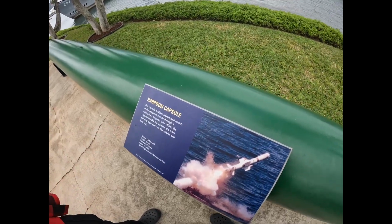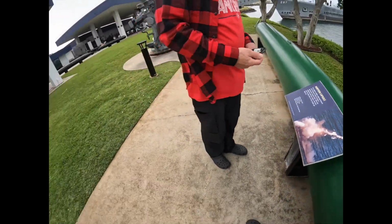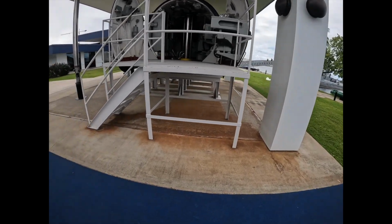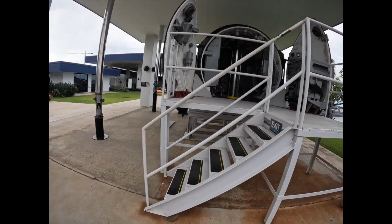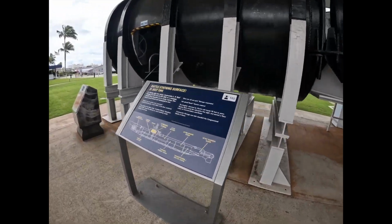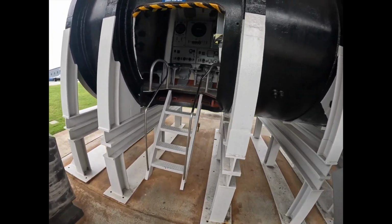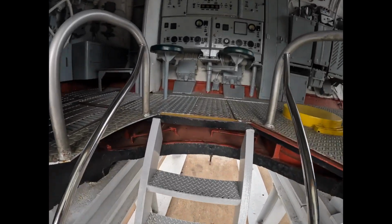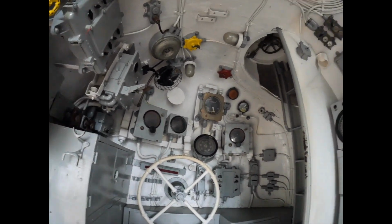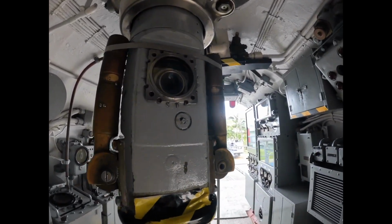Range, 69 miles. Here's the harpoon capsule, and this is how it looks. So here we're going to enter this little capsule. This is going to be the battle station surface. So we're going to head in and see how it looks. Over here, you've got the steering wheel and a bunch of controls. And here is where you would see what's on the top.